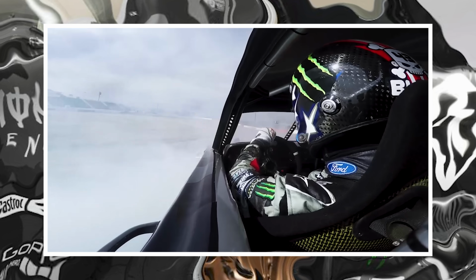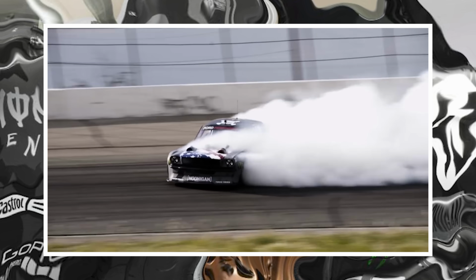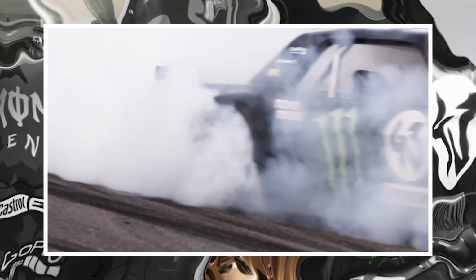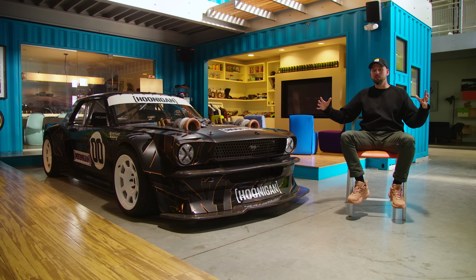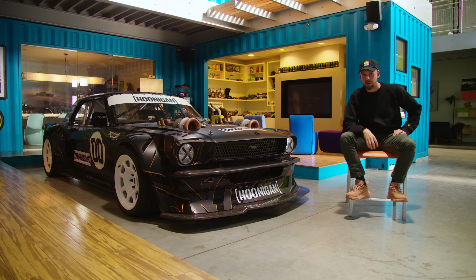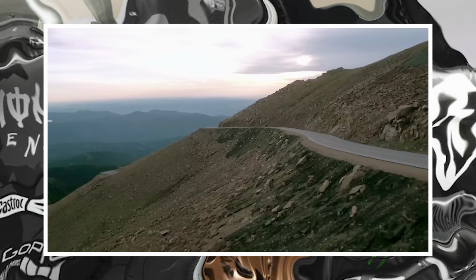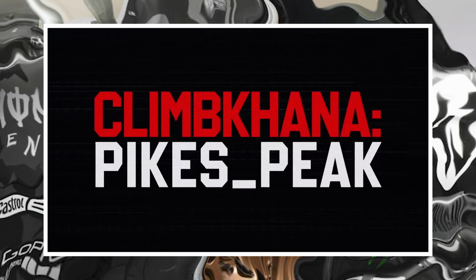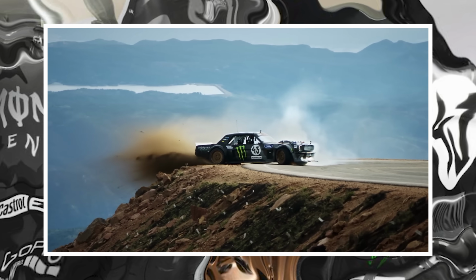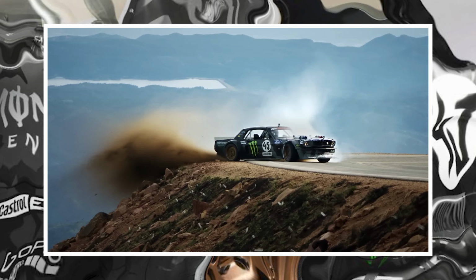It was a scary car for him to drive. He said he was even terrified taking it into turns on a normal racetrack, let alone up on Pike's Peak. So now we have this absolute beast of a car that spins 295 width tires in any gear at any time. And Ken took it up the mountain at Pike's Peak, giving us Climbkhana, as well as one of the most iconic moments this car ever had, sliding out sideways, hanging the rear bumper off of Evo Corner on Pike's.